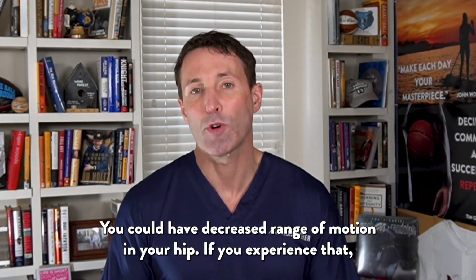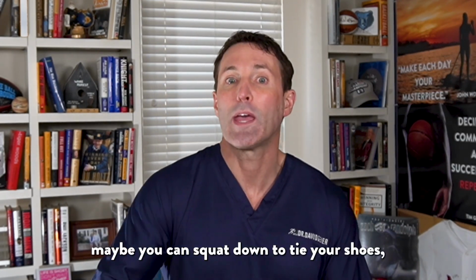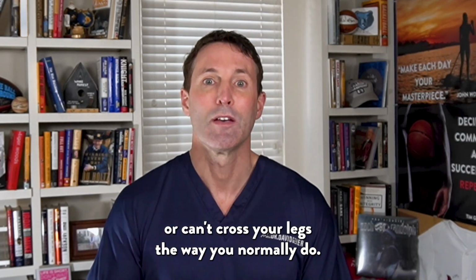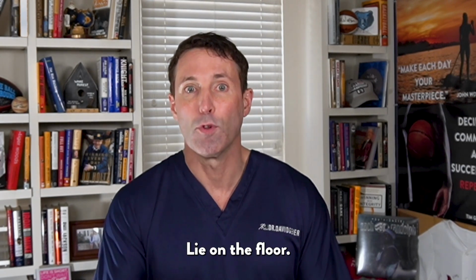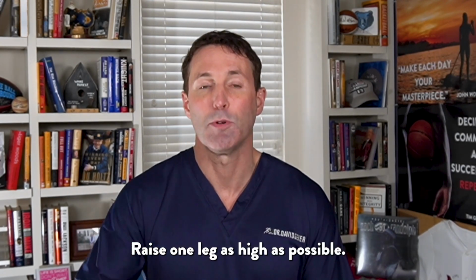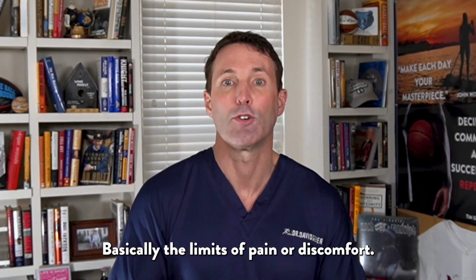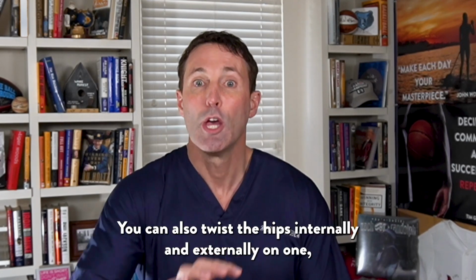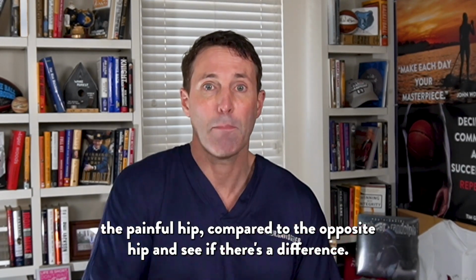You could have decreased range of motion in your hip. If you experience that, maybe you can't squat down to tie your shoes or can't cross your legs the way you normally do. You can try to test for this yourself. Lie on the floor, raise one leg as high as possible. See if you get to where it is basically the limits of pain or discomfort. Do that with the other leg and compare the heights of the hips. You can also twist the hips internally and externally on the painful hip compared to the opposite hip and see if there's a difference.